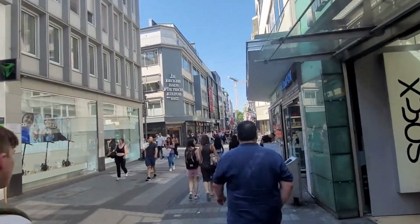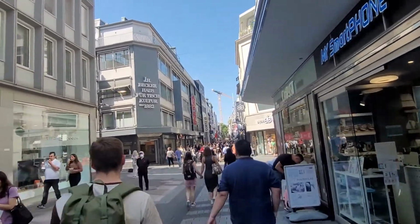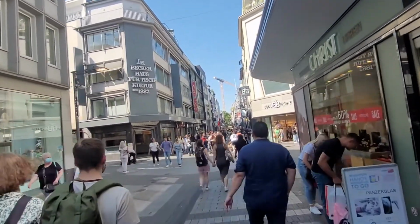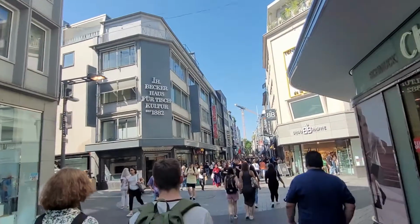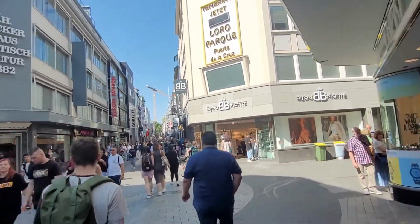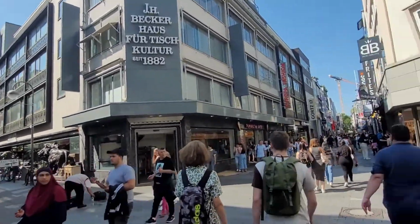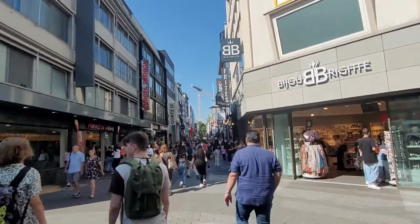So, yeah, not the best tourist city, and I still prefer Munich, I think, but overall I have really enjoyed it. Really good place to visit, and I don't think it'd be the worst place to live. Maybe? I don't know much about Cologne, so.